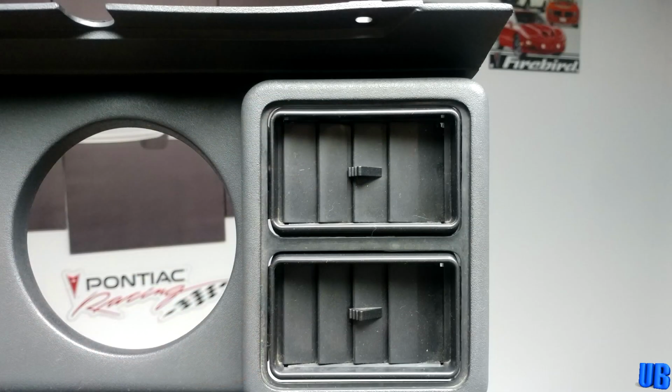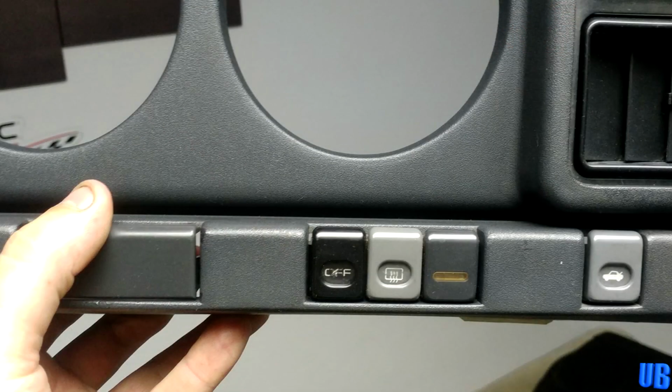And with the vents replaced, I really didn't do anything else with the car till late January the following year, when I decided the Firebird was going to get a new engine.